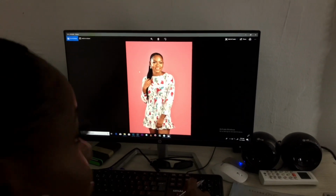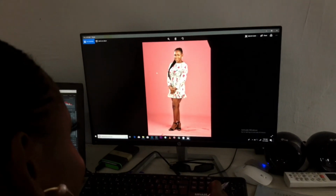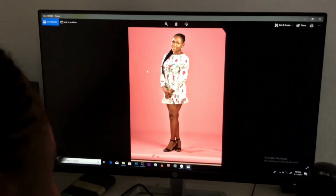This is the hardest thing ever, to pick pictures. So look at all the pictures.